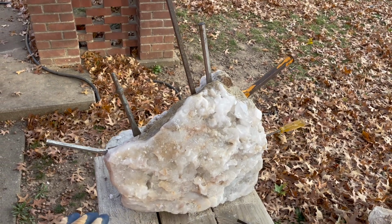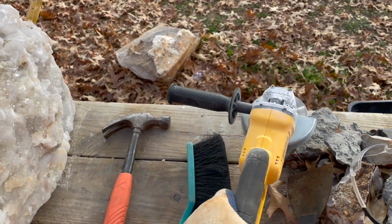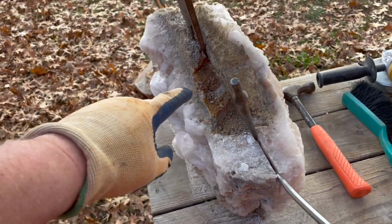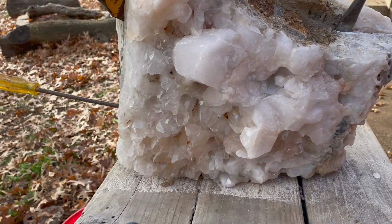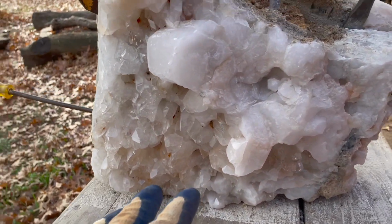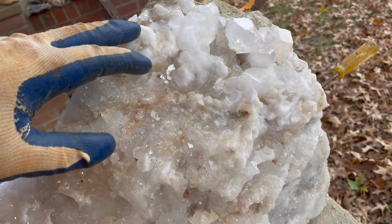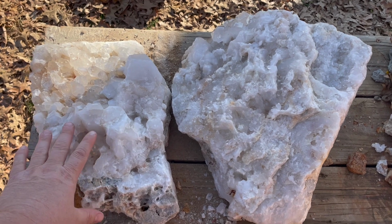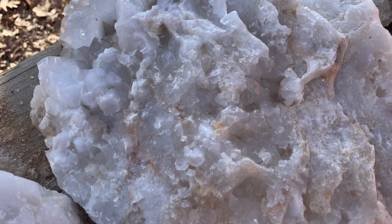Well, I decided to go ahead and try to separate this thing out. I took that, made a line, and I'm currently trying to separate that out so I could have two different plates. I can have this plate facing up, and I can have this plate facing up. Well, I did it. I was able to split this rock right down the middle, and I've got this plate over here on this side and this plate over here on this side.